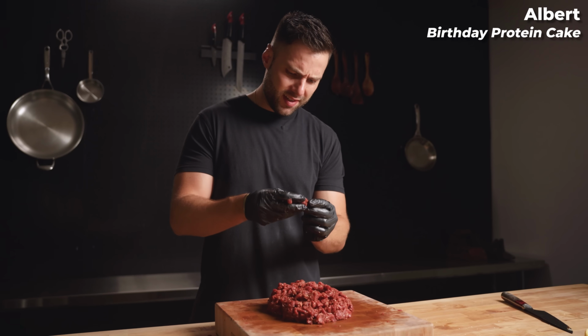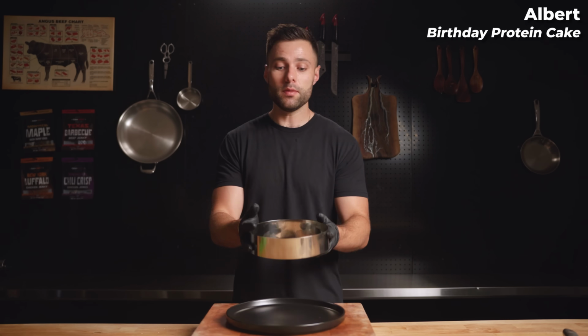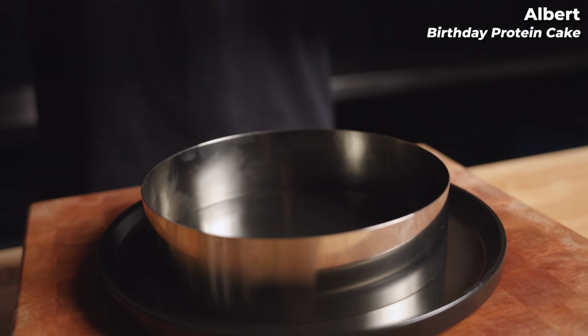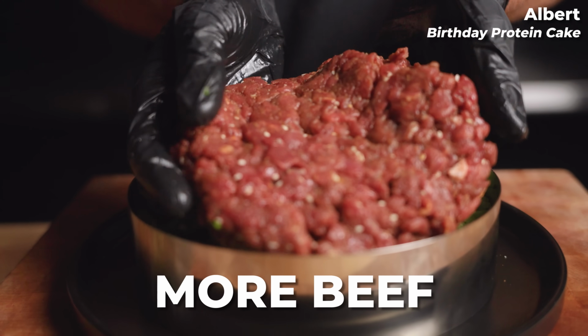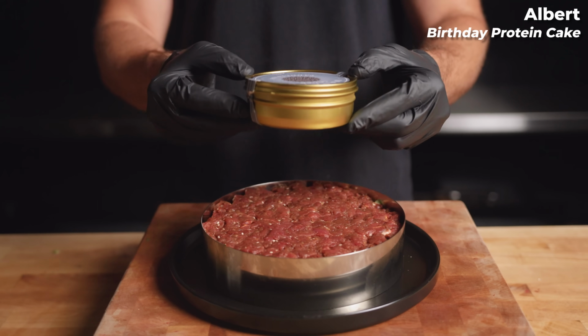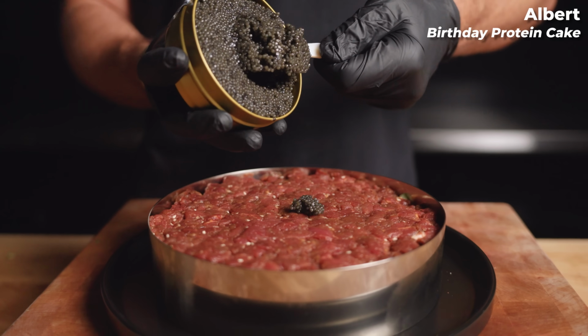Time to go for a taste. Really hope this is food safe. That is actually fantastic. And now, we assemble. We'll start with a layer of beef. Now we'll add the cucumbers and that final layer of beef. An absolutely astronomical amount of caviar. This one hurts the wallet, but gotta keep it traditional.